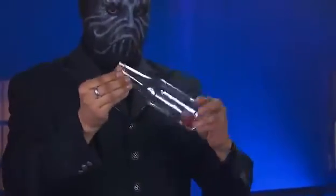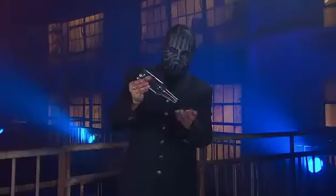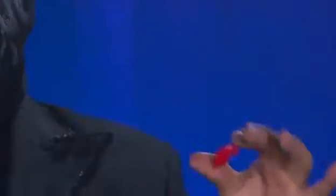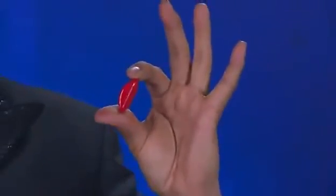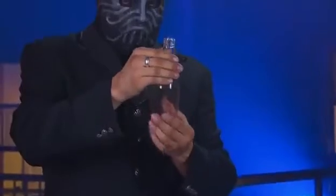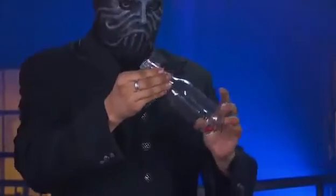The metal cap has penetrated the glass without breaking it. Seems pretty freaky to me. Maybe he has magic powers after all. So, does the magician have special powers, or is this just another one of his tricks? I think you know the answer.